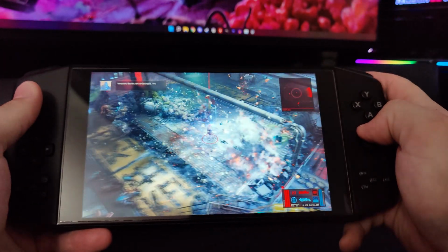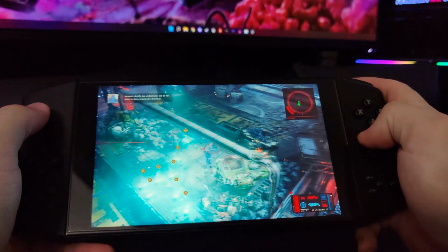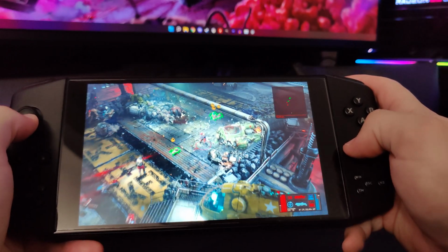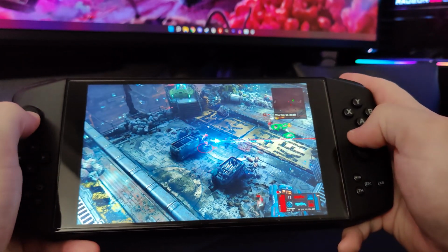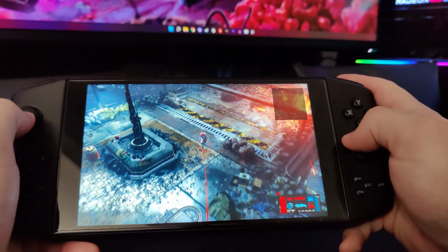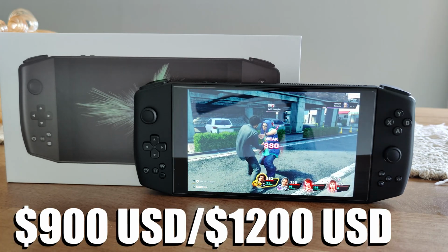Now I want to be abundantly clear. While this all sounds like a glowing review, it's really not. I set out to talk about the Neo. I gave a semi-overview of it, but if you're wondering if you should run out and purchase it, the answer is probably no. I backed this device because I believed in the dream. I wanted to experience the realization of that dream, but a purchase of the Neo will run you anywhere between 900 USD and 1200 USD.